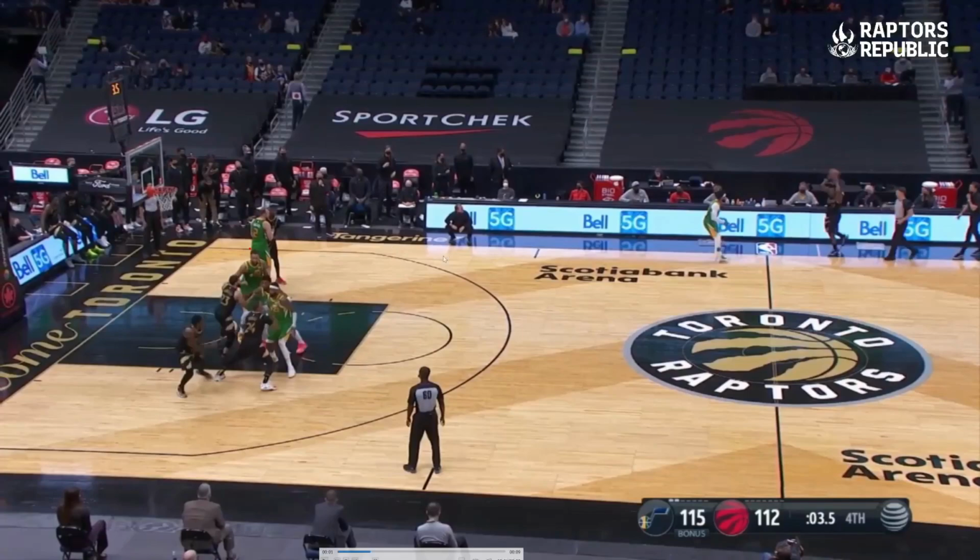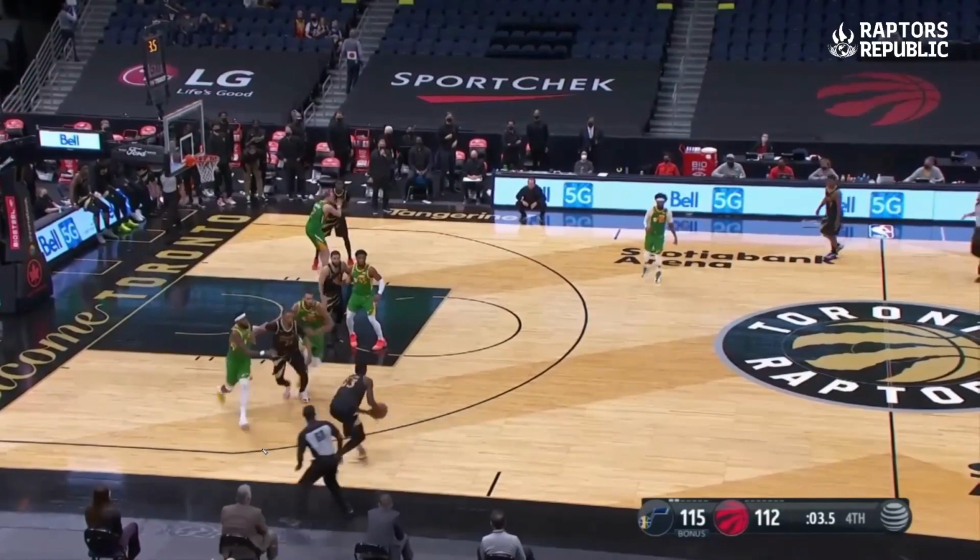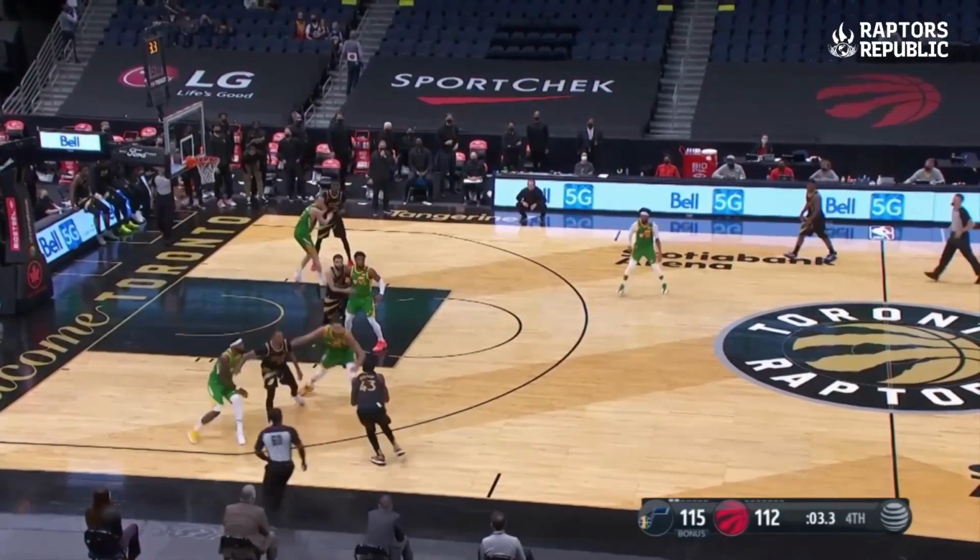If you look at the screens the Raptors are setting right here, Norm has set a pretty decent screen here on pretty much a couple of Jazz players. You could argue that's an illegal screen, but Siakam does get a fairly decent look here. He catches it. The pass is not great by Lowry. Look how much Siakam has to bend to catch this ball, and that puts him not in the greatest shooting position once he does actually manage to gather. He even stumbles a little bit, so he had to take an extra dribble there, which also cost him time and rhythm.